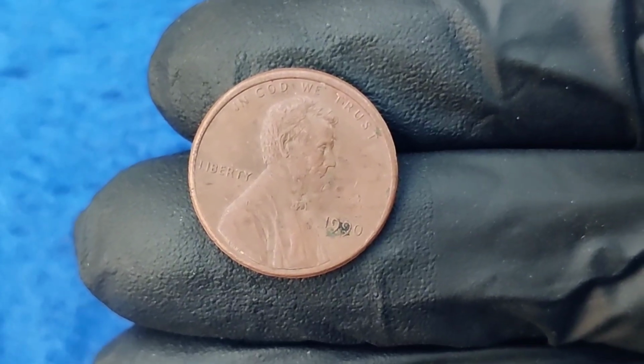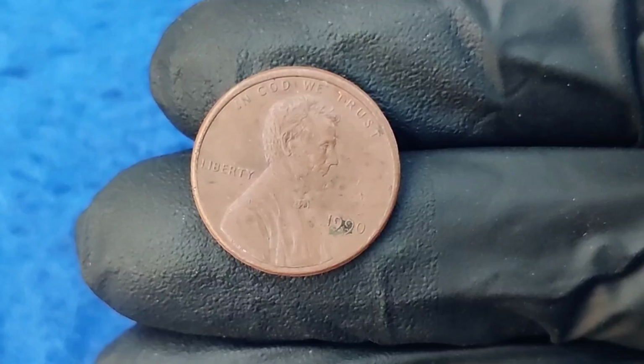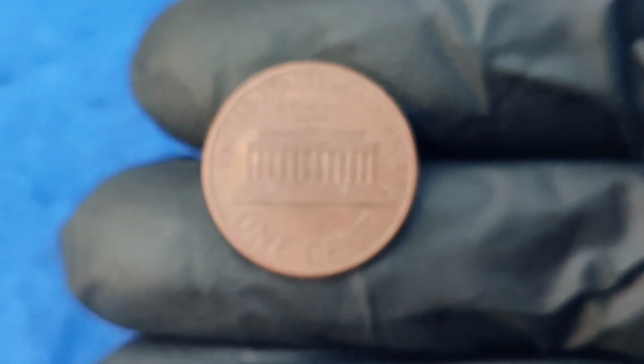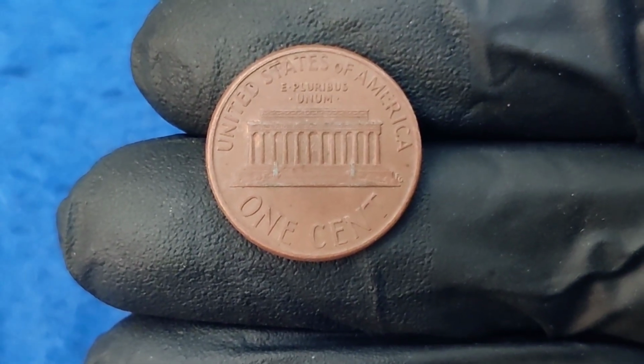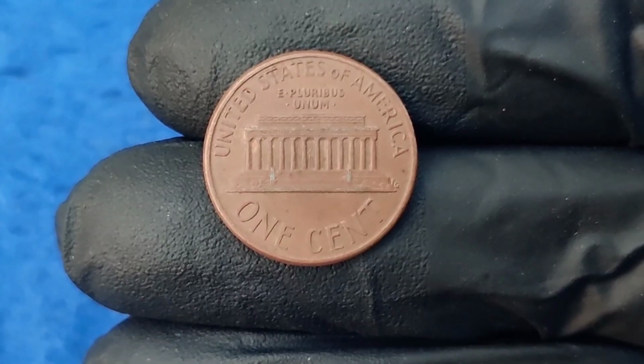This 1990 no-mint Lincoln Memorial cent is more than just currency. It's a living artifact, a rare survivor, and a growing treasure chest worth tens of thousands of dollars. Owning a coin like this is like holding history, wealth, and legacy all in one.